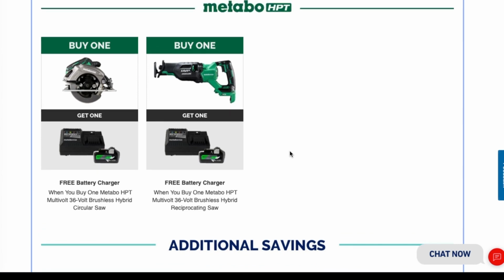All right, we got Metabo HPT. There's a deal going on on Metabo's website. If you want to search it on Google, just put Metabo HPT free battery promotion. I believe you get a free battery and a charger here. And if you go to Metabo's website, these do qualify for another free battery. So be sure to check it out.